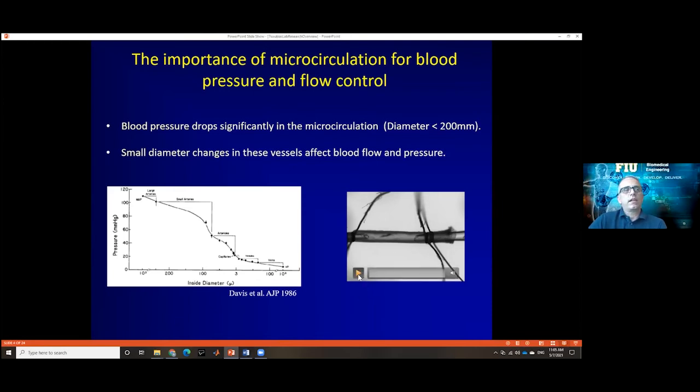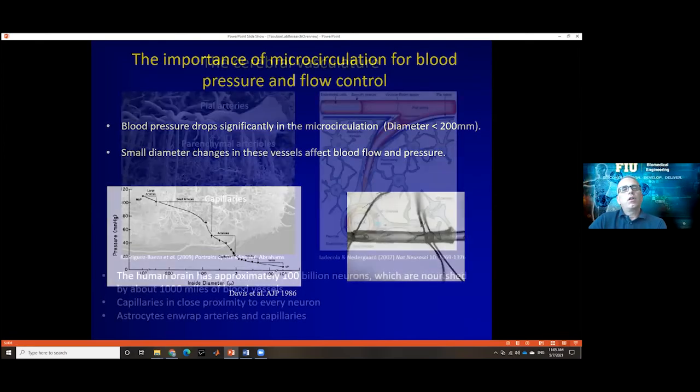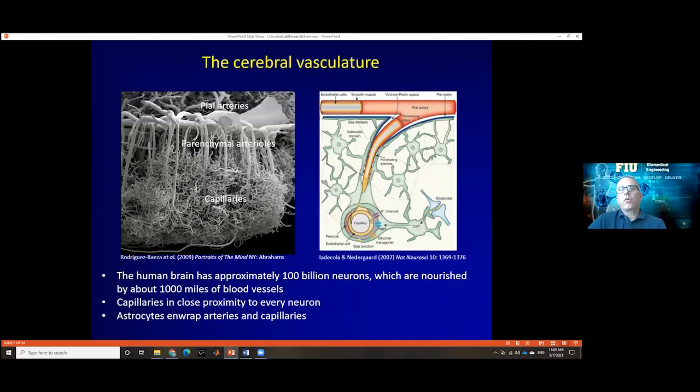These blood vessels are capable of contracting and relaxing in response to different stimuli. It can be mechanical, chemical, or even electrical. Now, over recent years, we have focused mostly on the cerebral microcirculation. This is a cast showing the blood vessels in the brain. It's a fascinating system. We know that the human brain has about 100 billion neurons and is supplied by almost 1,000 miles of blood vessels.